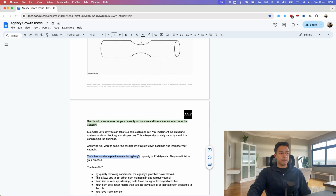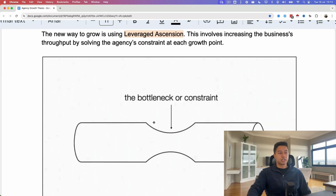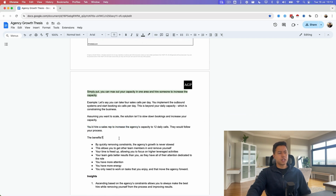You'd hire a sales rep to increase the agency's capacity to 12 calls, and they would follow your process. So what you would do is, by getting the rep, you're essentially increasing your capacity to look like that so that you have more inflow. So the benefits. And before I get into that, you do this for every aspect of the business.